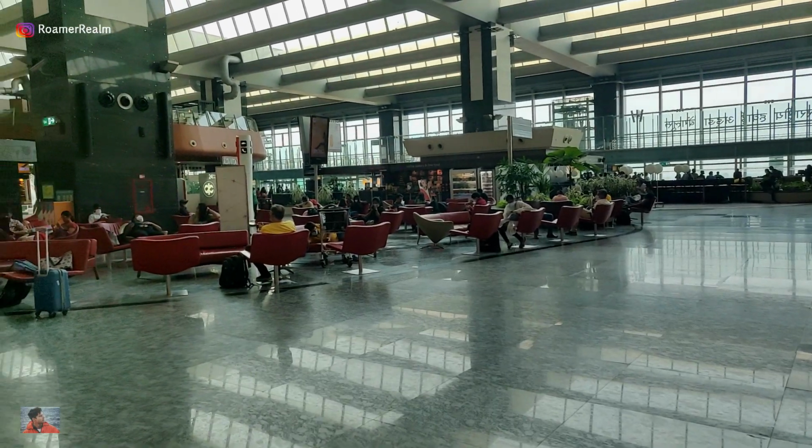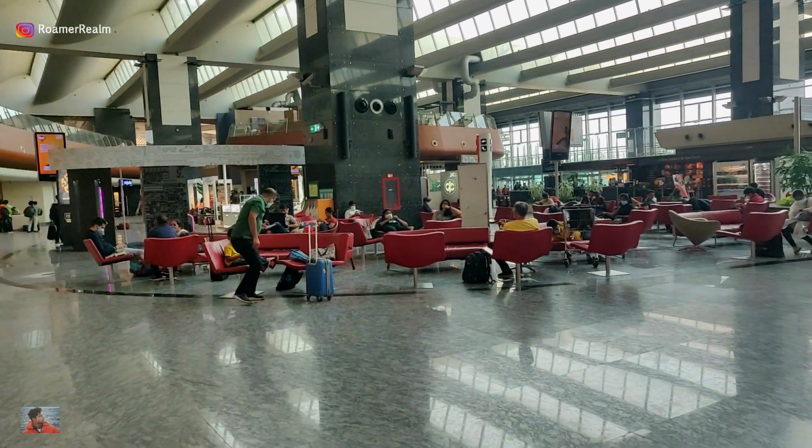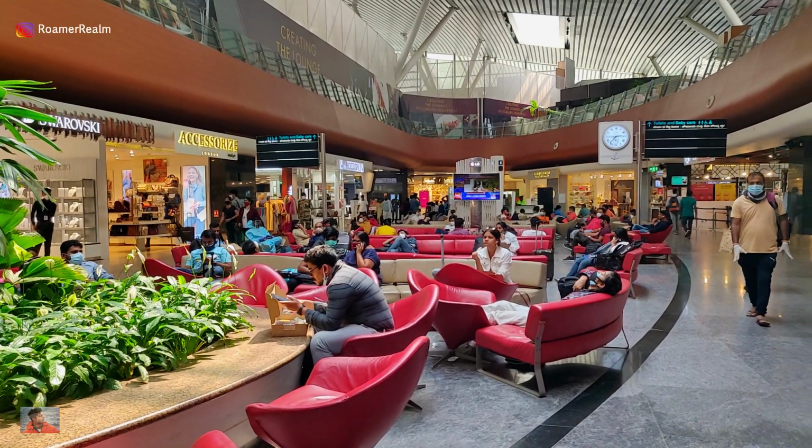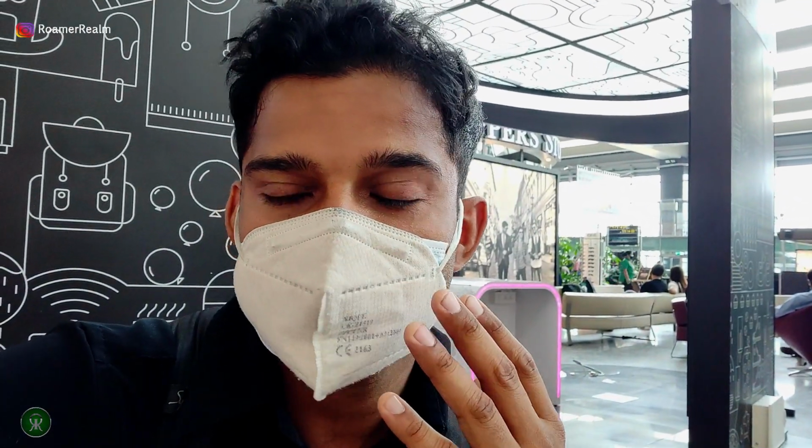Many of the seats are blocked to maintain social distancing. So it took me a while to find a place to sit comfortably. And in the meantime, something strange caught my eye. I can't help but notice how many people are not wearing the mask properly. They either have it between the nose and the upper lip. I don't even know how the mask is not falling off. Or they have it between the lip, the chin and the neck. In both cases, it defeats the purpose of wearing the mask in the first place.